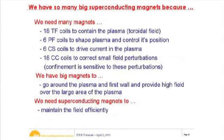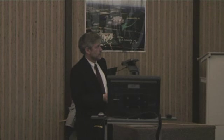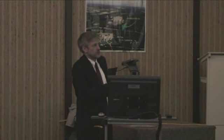Okay, so the answers to the questions. We have so many big superconducting magnets because we've got a lot of functions that we have to perform. TF coils provide the toroidal field. PF coils are used to shape the plasma and control its position. The central solenoid is used to drive the current in the plasma. And then we have correction coils, which are used to correct small field deformations, which turn out to be very important to correct from a refinement standpoint. So we have big magnets, really, to go around the plasma. It's as simple as that.